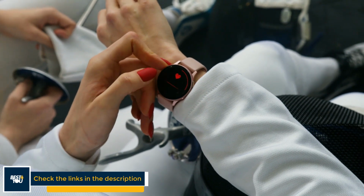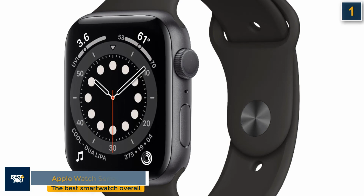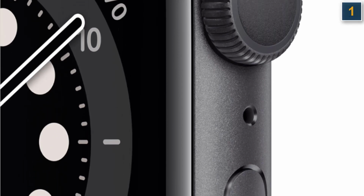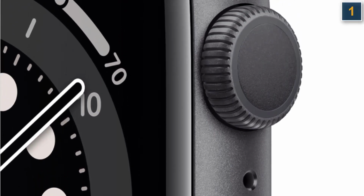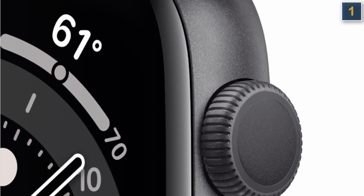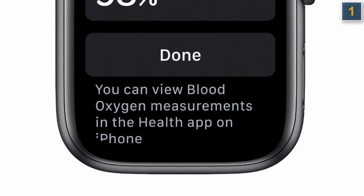Apple Watch Series 6 is the best smartwatch overall. The Apple Watch Series 6 is the best Apple Watch yet. It builds on everything we appreciated about the Series 5, from the always-on display to the collection of health features, with an even brighter screen and added blood oxygen reader. Plus the Apple Watch comes in color for the first time. The exclusive blue and product red finishes are absolutely eye-catching.